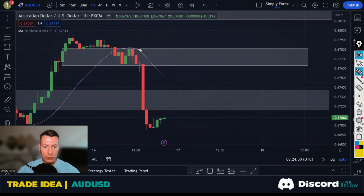Or, guys, it could potentially come back up and test the moving average 20. Okay? And then we come back down. Or it could come all the way back up to this grey zone. I don't expect it to, guys, because this daily candle is so bearish. But it could, yeah? And again, we get a bearish reaction. I'd probably take price back down to this grey zone, close 80%, and leave 20% to run. I have many options, guys. There's many options here on how to trade this pair.